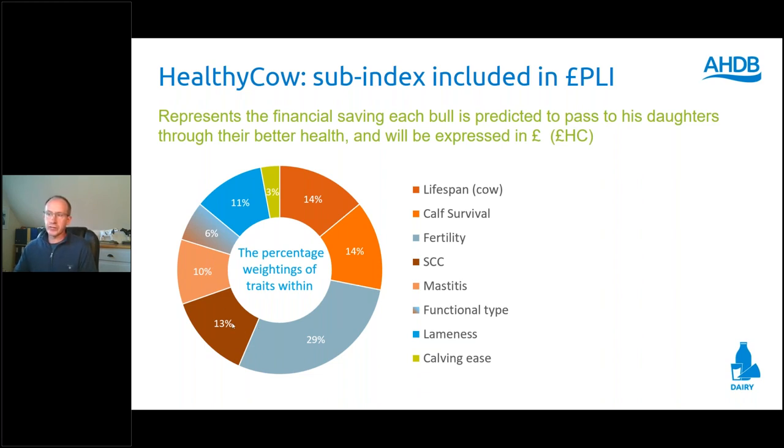Then we've got other health traits, so somatic cell count and the mastitis index are incorporated. Functional type traits, so that's foot and leg composite and mammary composite, which contribute to better health of the animal. And we've got our lameness advantage index, and then finally we've got direct and maternal calving needs which are incorporated into the healthy cow sub-index.